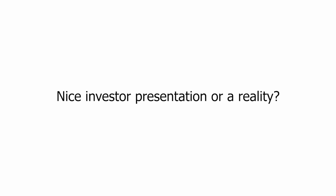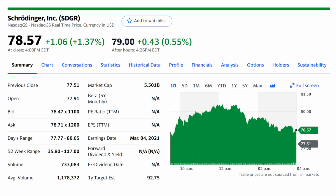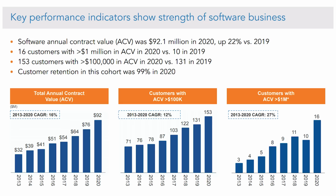So my question as a potential investor becomes, is all of what they're saying here working? Like, is this just a nice investor presentation showing the potential, or is this all already a reality? I always say that numbers do not lie, so let's take a look at Schrodinger's numbers and see what they're telling us. Here they show us insight into their software revenue and their client growth.